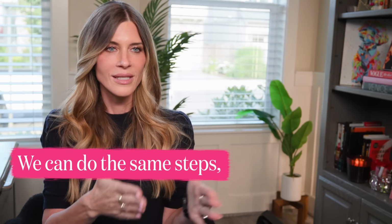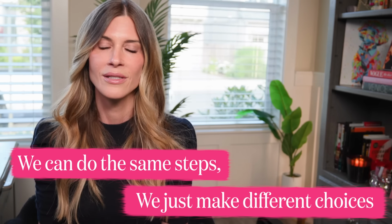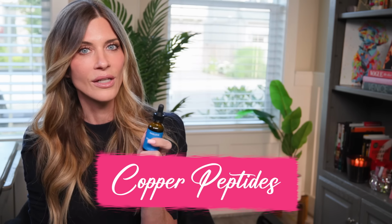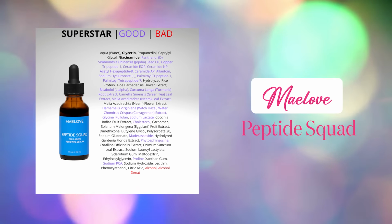After this is my serum step. Just like in the morning, now it's my serum step. The difference is I'm choosing different serums, and that's all it has to be for any of us. We can do the same steps, we just make different choices for targeting different things. So at this point is when I'm doing copper peptides. There is a little tiny caveat here, and I'm using the Maylove, the Peptide Squad.